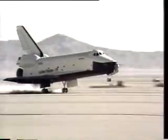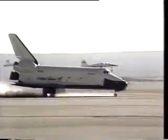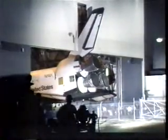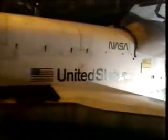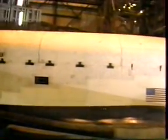The Enterprise's near-perfect landings gave final proof that the shuttle orbiter was a flyable, landable craft. The years of research and development would now be put to the ultimate test, the first flight into space of Shuttle Columbia with astronauts at the controls.